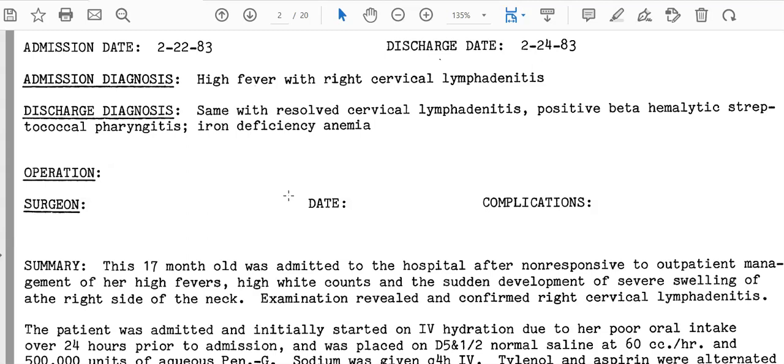With inpatient accounts, the discharge summary, remember, gives us an overview of everything that happened to the patient during this stay. So our admit diagnosis is high fever with right cervical lymphadenitis. Discharge is the same, and now the lymphadenitis is better. Positive beta hemolytic streptococcal pharyngitis and iron deficiency anemia.